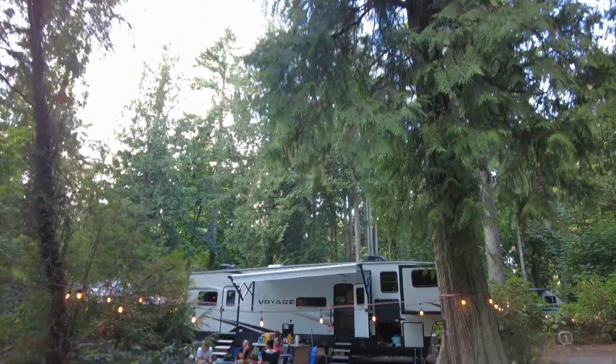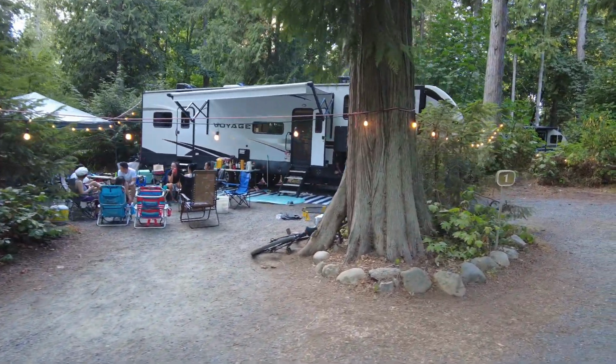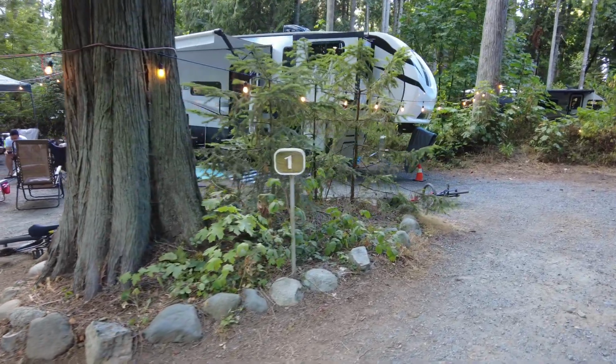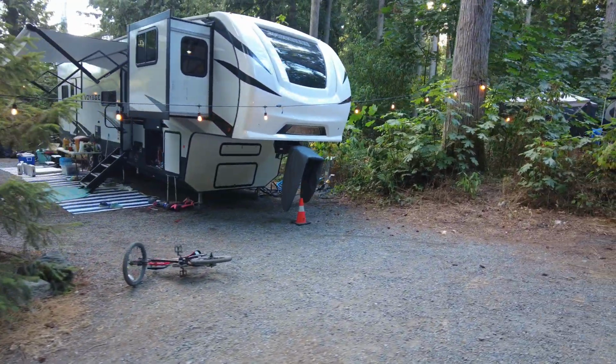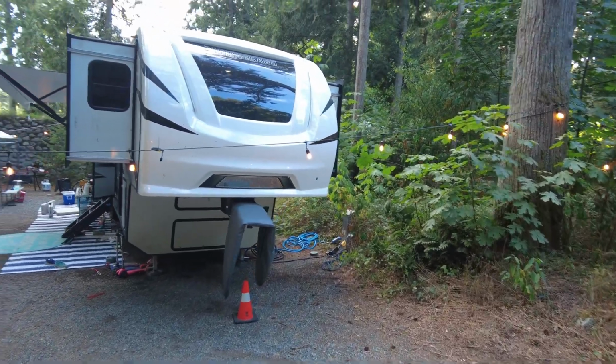This is our site this year. This is actually site number 1, so not the most private because it's right up close by the office, but it was massive, almost the size of 2 sites with this giant old tree right in the middle. We had a big group with us. We had family. We had 3 different sites rented. So this giant site was perfect for all of us to get together.